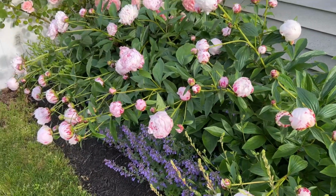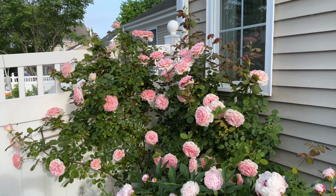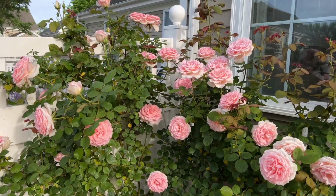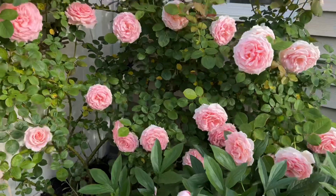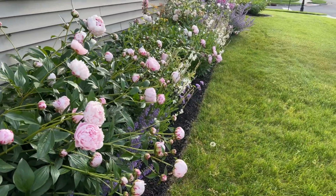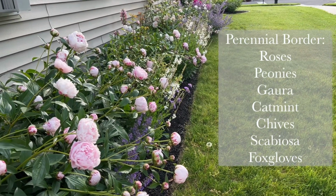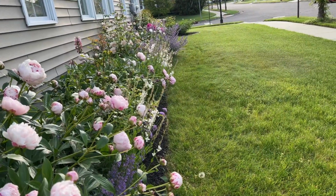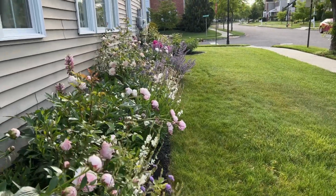And here is the rest of my peonies, and that over there is Pearly Gates. I should probably have done her video earlier because I don't like it when they're all big and open like this. I like them in the beginning, but it looks gorgeous. Now let's take a look at the bloom. Isn't this so pretty? It's beautiful, guys. I can't even describe this.